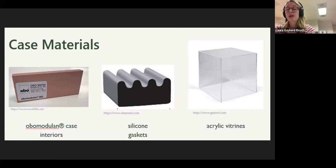We do have older cases that have those materials. And so in that instance, what we do is we Marvelseal those surfaces so that there's a vapor barrier in place between the display and the silica gel chamber. So we're not getting any of those materials off-gassing into our display environment.